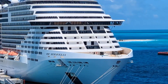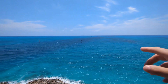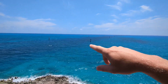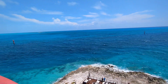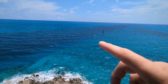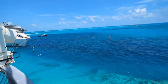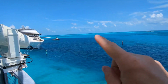The really impressive thing isn't just the lighthouse. They dug a channel out for the ships to reach Ocean Cay, and it's a remarkable engineering achievement. It required meticulous planning to create a safe way for the ships to navigate. While creating the channel, MSC Cruises took environmental factors into account to minimize the impact on the surrounding marine ecosystem. Measures were taken to preserve the natural habitat and ensure the sustainability of the area.